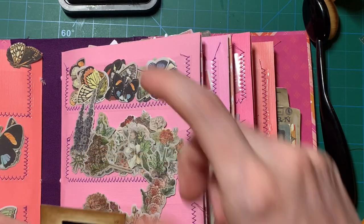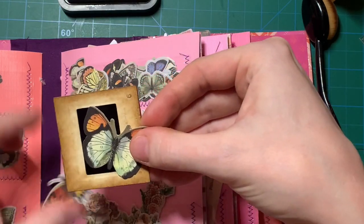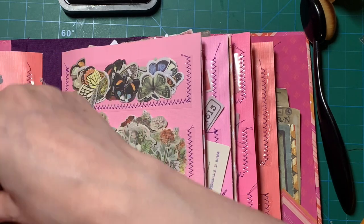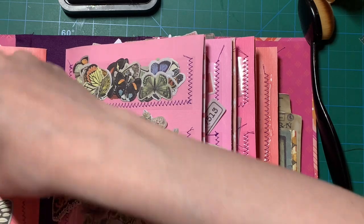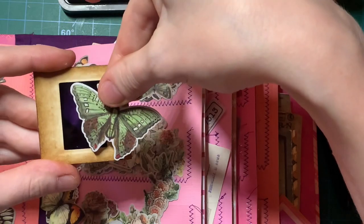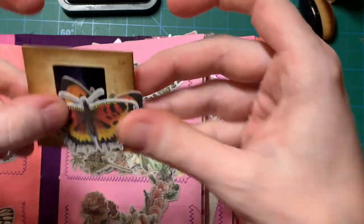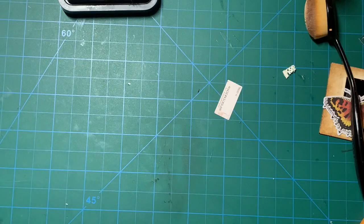That's maybe too big. Ooh, that's a nice color. That's a nice one. How about this one? Mm-hmm. Or, ugh, they're just getting bigger. Come on. Do I want this one? Nope. I cannot make up my mind. Okay, I'm gonna wait and see what I'm gonna use for the background.